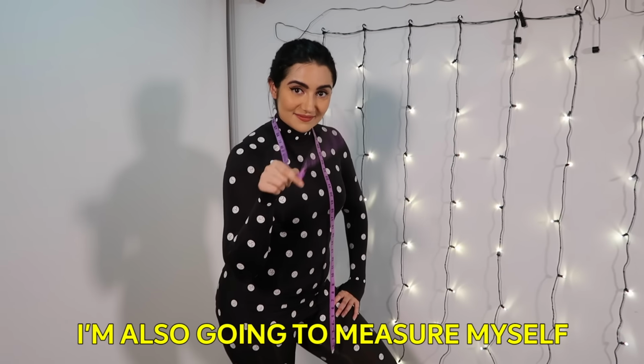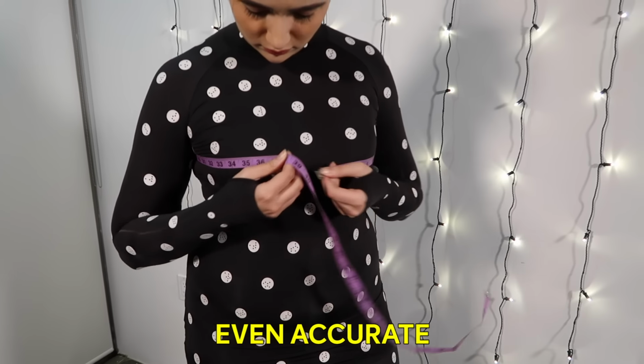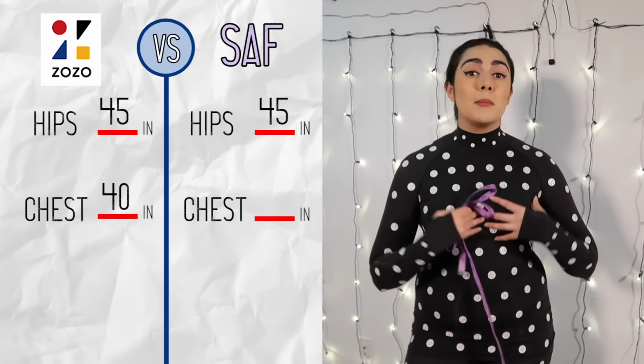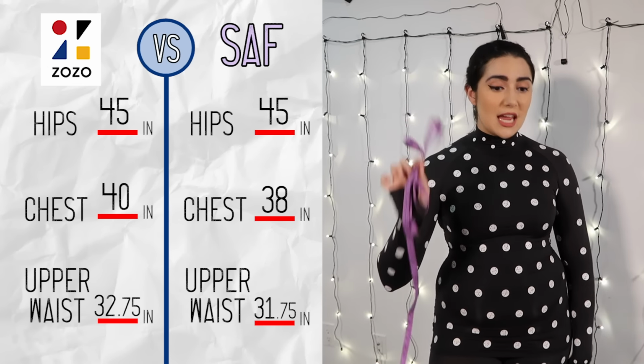Now, just to triple check everything, I'm also going to measure myself with the tape measure right now to make sure that Zozo's even accurate. I probably should have done this when we first measured myself, but we're gonna do it now. Okay, so after measuring myself a little bit, I'm gonna be honest and say that I don't think all of the measurements are spot on. I would say that my measurement of my hips seems to be on point with what they're saying, but my chest and my upper waist seem to be a little smaller with the measuring tape than on the app.